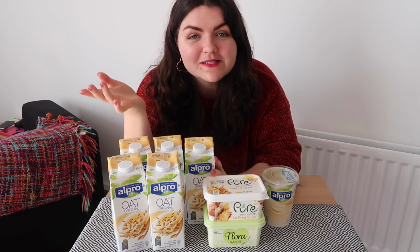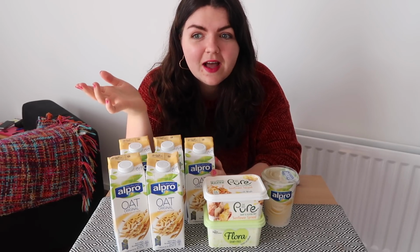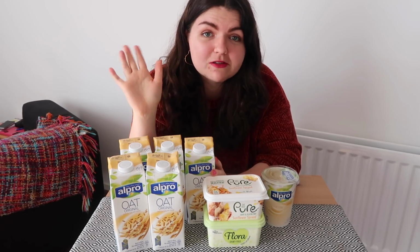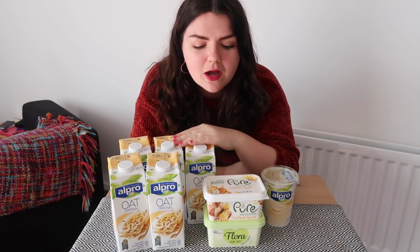There is also almond milk, soy milk, coconut milk, hazelnut milk, hemp milk, cashew milk. There's actually loads and loads of milks to choose from, but we've tried them all and oat is our favorite, which is why we just buy it in bulk now.